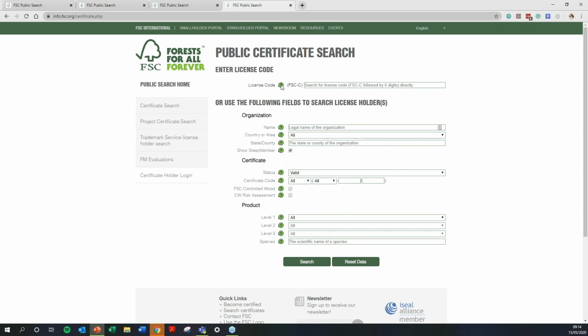So starting at the top, the FSC license code is a 6-digit code that can be found on FSC certified labelled products, and it belongs to the organisation that applied the label to the product. Please note that the database always defaults to return searches of valid certificates, as well as those sites included in multi-site and group certificates.